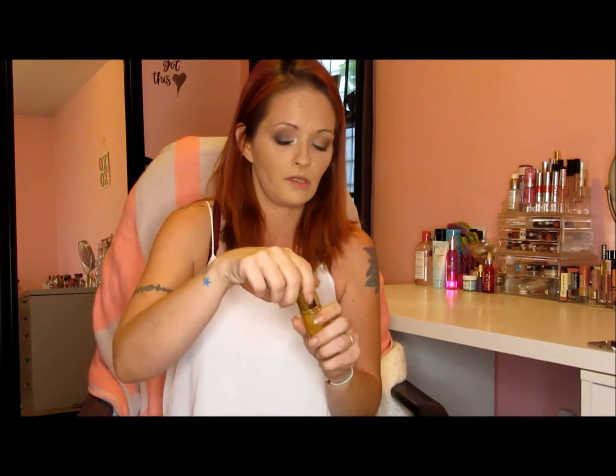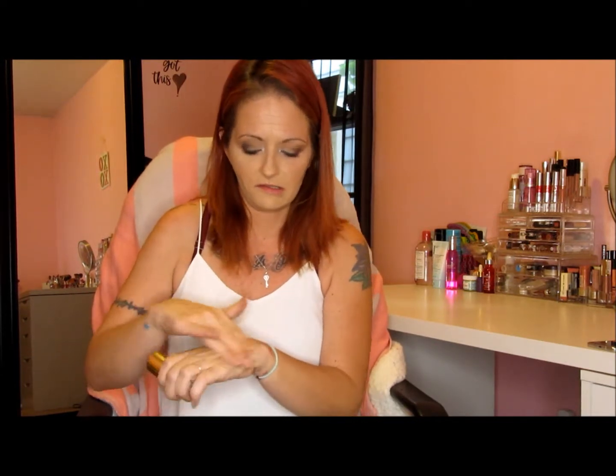Okay, so for the face makeup primer, the NYX Honey Do Me Up Primer. To me personally, this is just very moisturizing. I put way too much on my hand. I wouldn't even put that much on my face. It just leaves the skin very moisturized, and it's affordable. The NYX Honey Do Me Up.